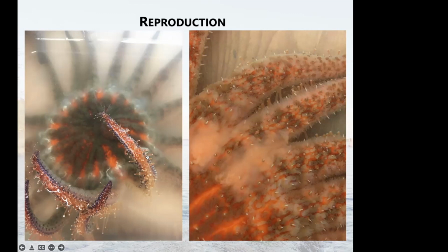And in case you're not familiar with broadcast spawning, it is a strategy that a lot of marine invertebrates use to reproduce. So they just spawn, meaning they eject their gametes, whether it's sperm or eggs, into the water in hopes that they will interact, fertilize, and then that creates a larvae. Depending on the invertebrate, it might be free floating, and that's what we're going to get into.